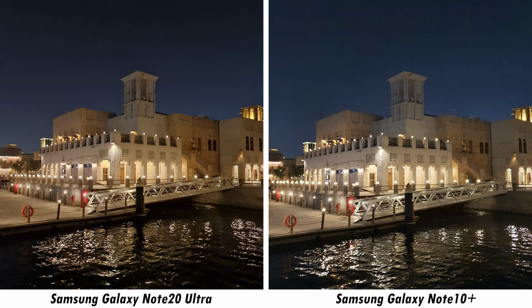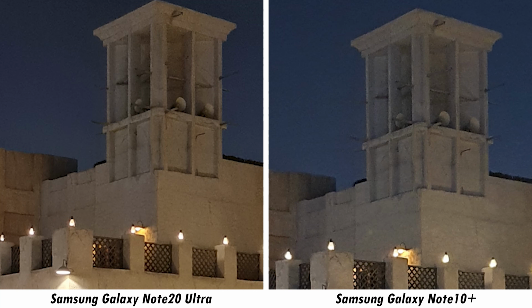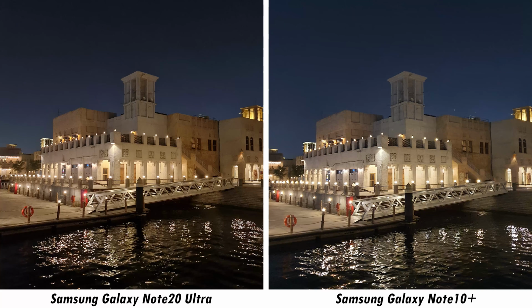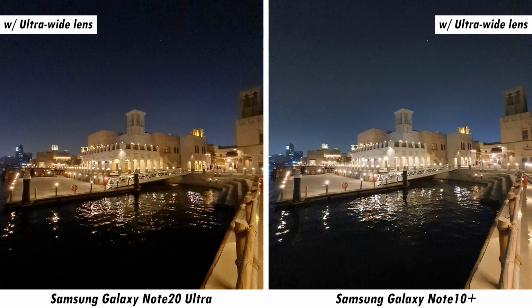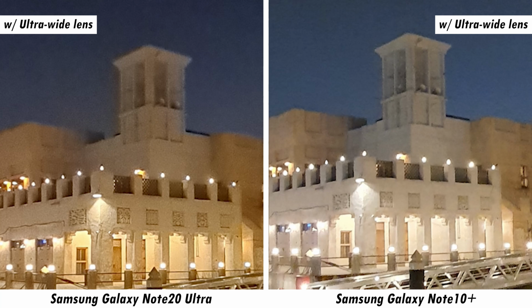We've got another sample here, and let's crop in to see how both sensors are doing with detail. It's clear that the Note 20 Ultra shows an improvement on this front over the Note 10 Plus for sure. Enabling night mode, it's clear that the Note 20 Ultra has the better looking image, especially with detail retention in the darker areas. This is a sample from the ultra wide lenses, and both show a drop off in quality for sure, but it seems like the Note 10 Plus sample has the better quality, and that again might be due to that higher resolution sensor on the phone.